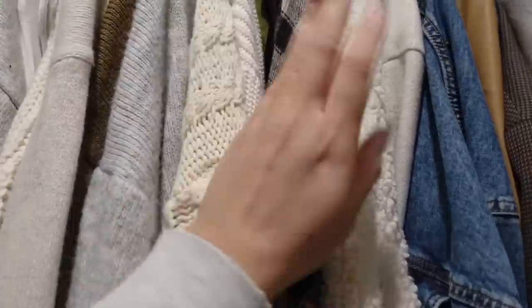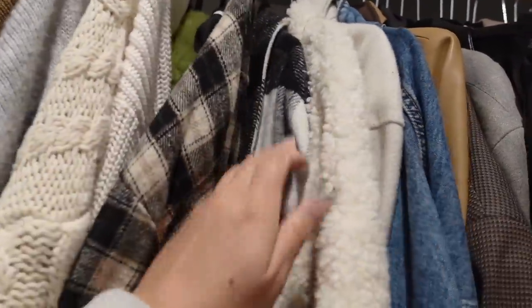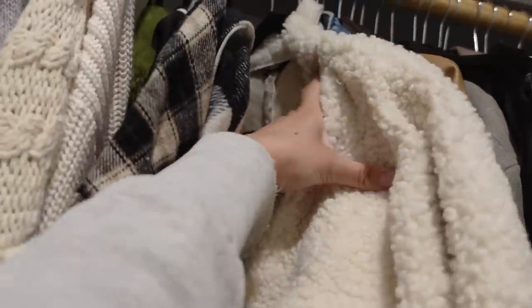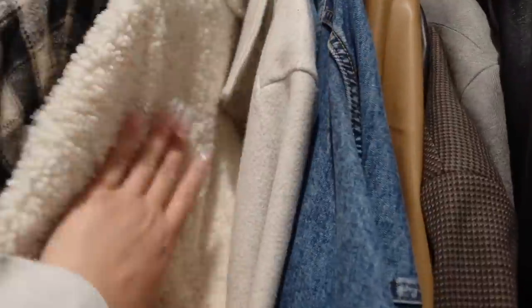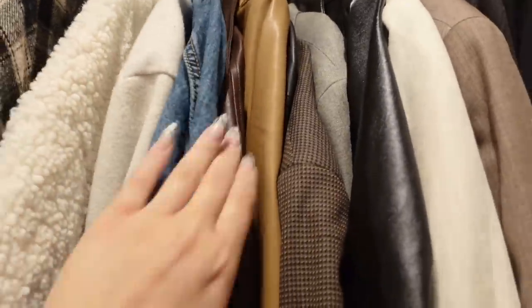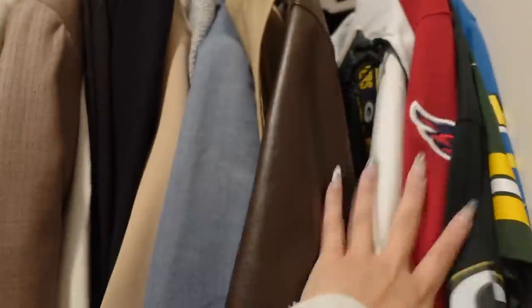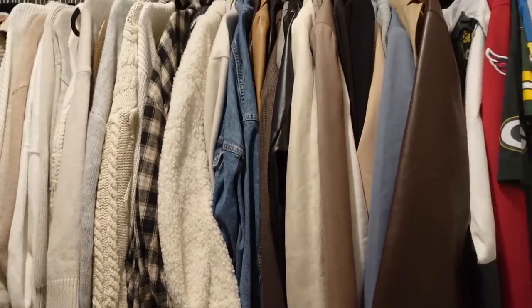And then moving on to here, we have our shackets and all the plaid. So I have this plaid shacket. I have another plaid shacket. I love the Sherpa jacket. I got this from, oh yeah, Shein. But it's so warm and fuzzy, and just so cute. And then I have another jacket, and then here we have denim jackets, and then here are all of my blazers. I have so many blazers, and then the athletic wear. So that's how I organized that part.